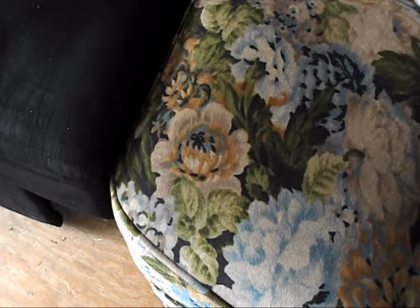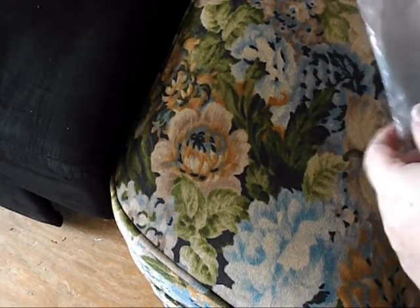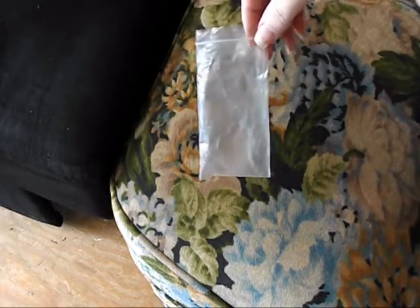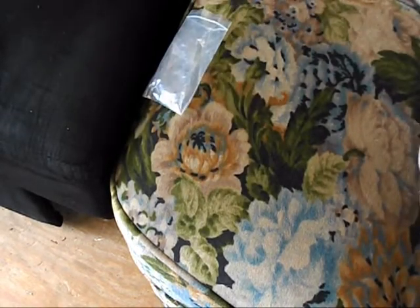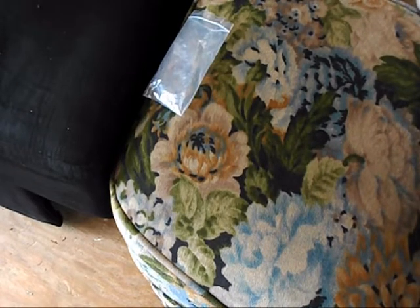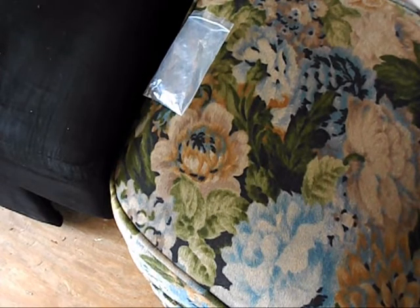I got a package from Jerry Pruitt today. I tore the package open, I wasn't thinking. But it came in this little bag. Here, let me show you what I got. Give me a second.